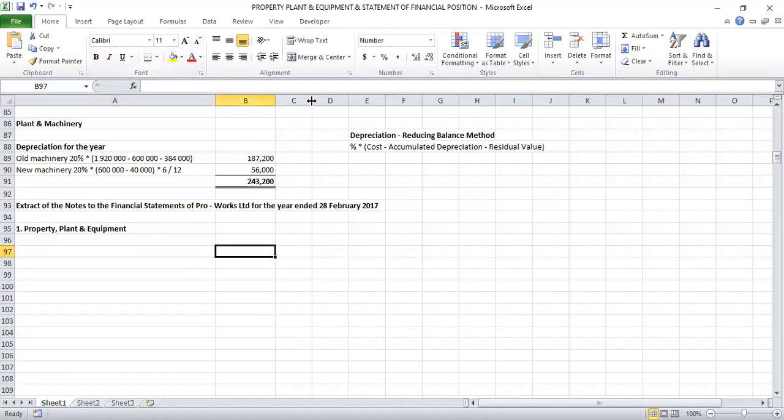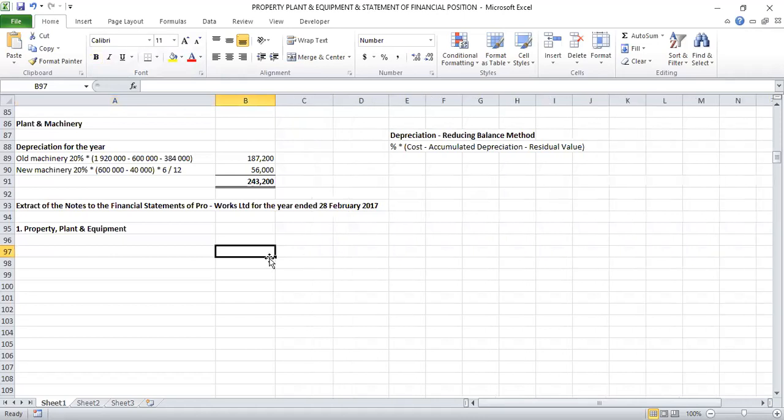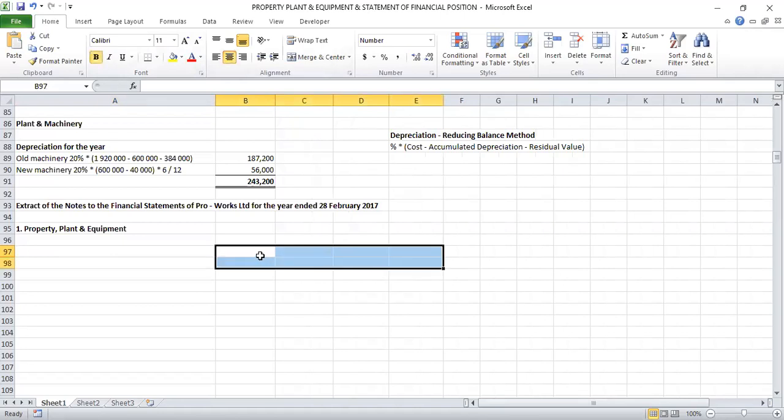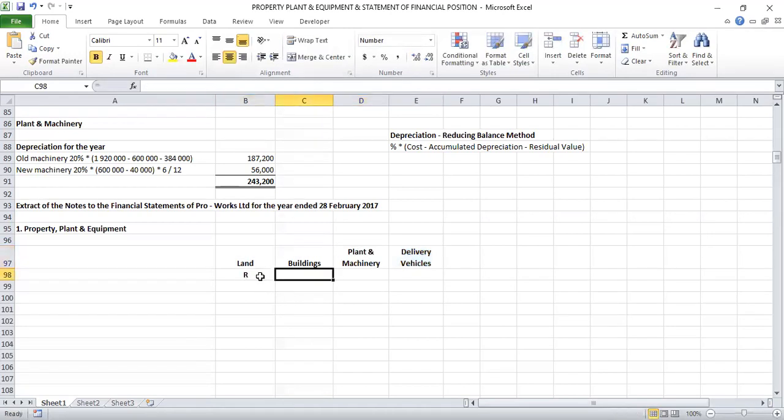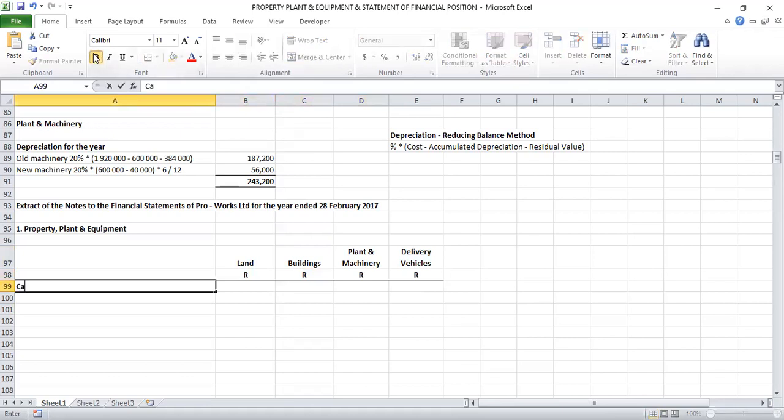So we'll create a column for each and every asset category. We have land, we have buildings, we have plant and machinery, we have delivery vehicles. We always start with our carrying amount at the beginning of year.